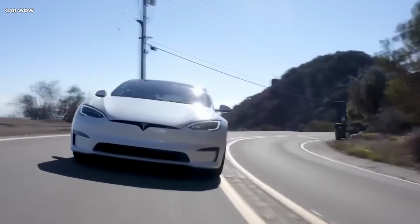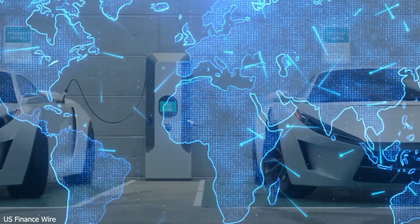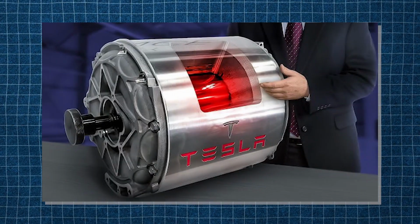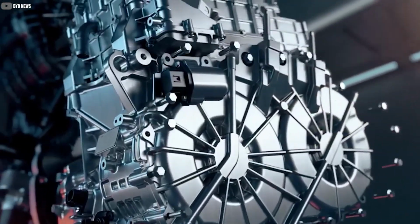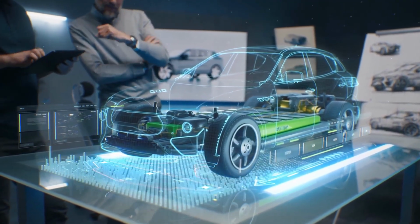Today, when you look at the roads, it is clear that the world is going through a huge change. Electric cars are now replacing petrol and diesel. Electric vehicles, which were once considered just an experiment, are now slowly becoming the need and priority of every country. And Elon Musk has also said the same thing many times in his interviews. The future belongs to electric vehicles.